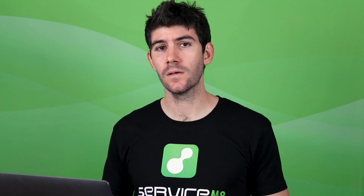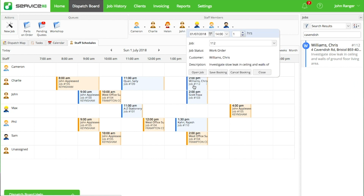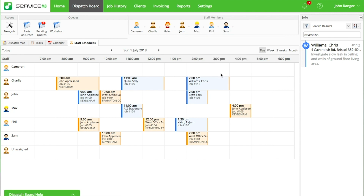Jobs can also be created and scheduled to staff using only the ServiceM8 app. Also, not all businesses deal with urgent callouts. ServiceM8's scheduling functionality is a core component. You can drag and drop unscheduled jobs onto a staff member and drag them out to adjust their duration. Or simply double-click on somewhere in the schedule to create and schedule a job.